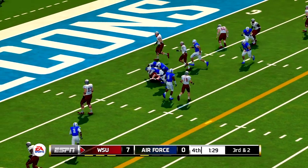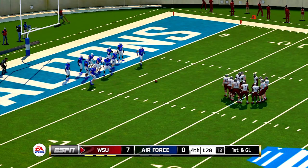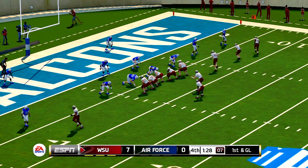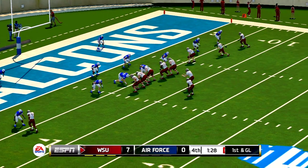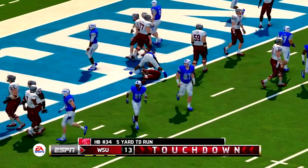The 10. He gets to about the 5. Awesome running here on third down. That can bring a lot of confidence to an offense when they can pull that off so successfully. First and goal from the 5. They're knocking on the door. They'll spread the field with 5 wide. Touchdown, Washington State.